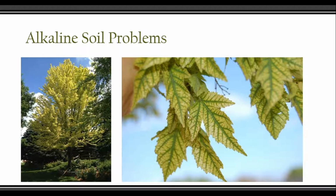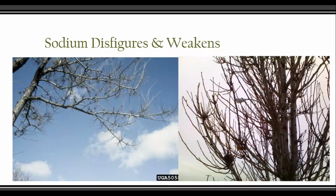Next frame, please. I think one of the symptoms that a lot of people are familiar with is this condition called witch's brooming. Sodium in particular can disfigure the above ground parts of plants. With deciduous plants, those trees that lose their leaves in the winter, the common symptom is witch's brooming. Witch's brooming does not kill a tree. It just makes you wish the tree was dead sometimes. Yeah, they end up looking like chia trees.